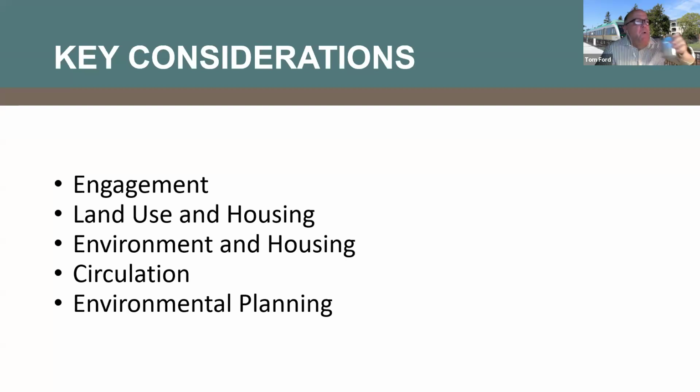Engagement is number 1. That's really important for the community. They want to be part of this planning process. So we'll want to see your team's ideas about how you plan to engage the community and create a vision, alternatives, neighborhood or district delineations, and then a specific plan that answers that community. We're really looking to find ways to increase land use and housing, and I'll talk a little bit more about that in just a little bit when I talk about the TOC policy from MTC.